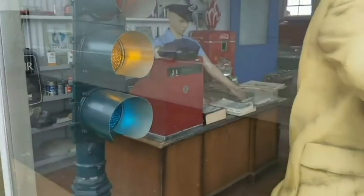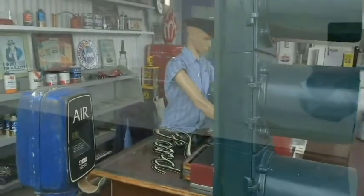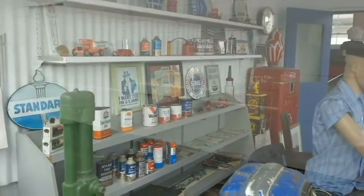All right, old traffic light. Okay, stepping off it here. And let's see. Pretty neat, huh? Got all the old cans.